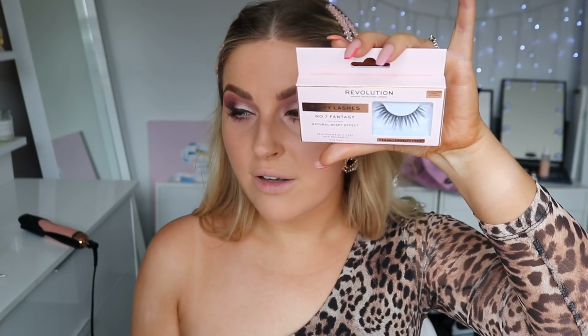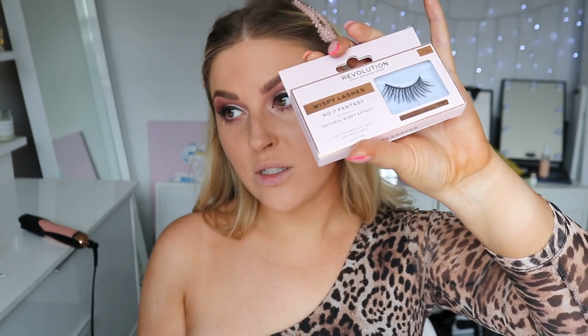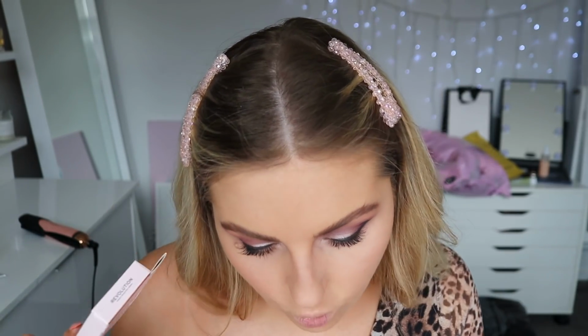The lashes we got are these ones here by Revolution. I don't think I've ever tried any Revolution lashes, but these ones look stunning and very long, so definitely up my alley. And these go for $5.95. They're in the shade Style Wispy, I think, or Fantasy. Wispy Lashes, number 7 Fantasy, Natural Wispy Effect, vegan and cruelty free. Sounds amazing. And it comes with a little glue that I will not be using. And they look like this.